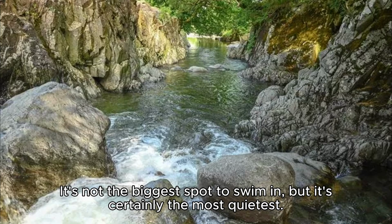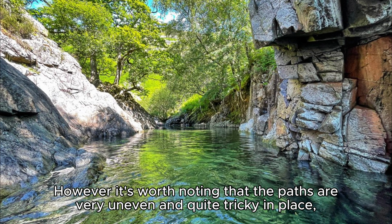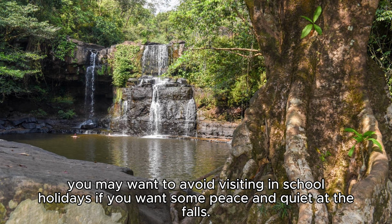It's not the biggest spot to swim in, but it's certainly the quietest. Galleny Force has beautiful waterfalls and is a must-visit if you're around the area. However, it's worth noting that the paths are very uneven and quite tricky in places, but it's very much worth the trek up the valley to see them. Since Galleny Force is located right next to a large campsite, you may want to avoid visiting in school holidays if you want some peace and quiet at the falls.